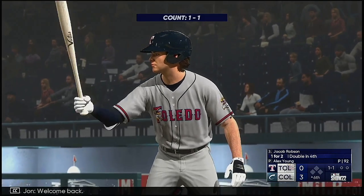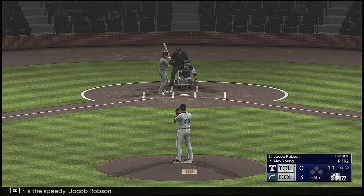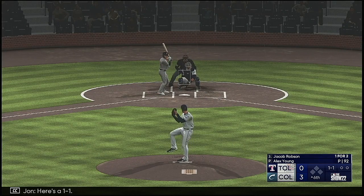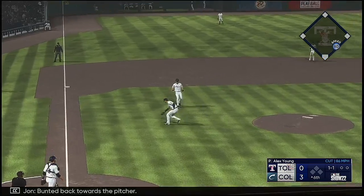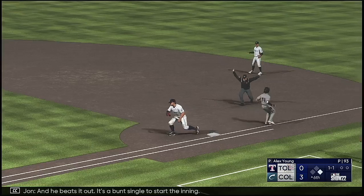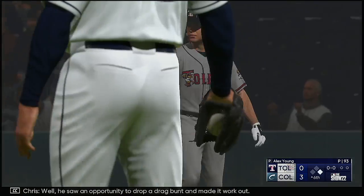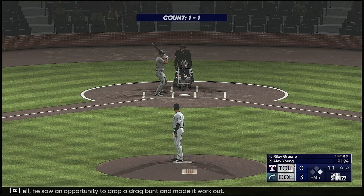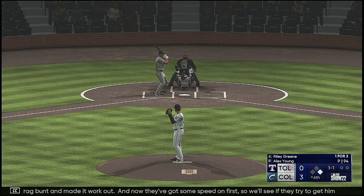Welcome back, and stepping in is the speedy Jacob Robson. Here's a 1-1. Bunted back towards the pitcher. And he beats it out. It's a bunt single to start the inning. Well, he saw an opportunity to drop a drag bunt and made it work out. And now they've got some speed on first, so we'll see if they try to get him into motion.